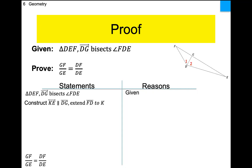Okay, so they say construct KE parallel to DG and extend FD to K. So it's literally what you just said.